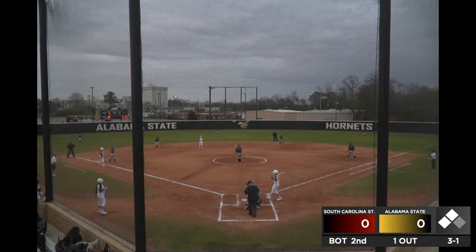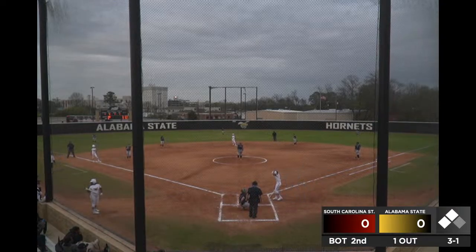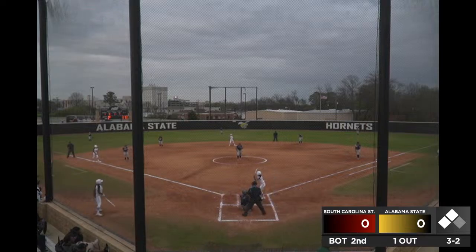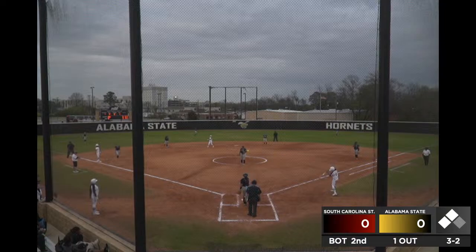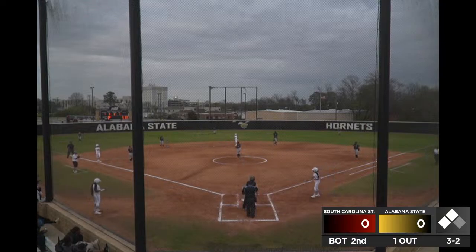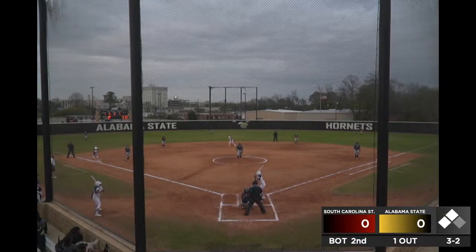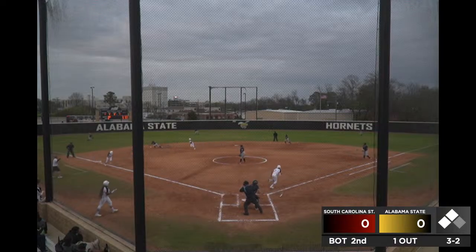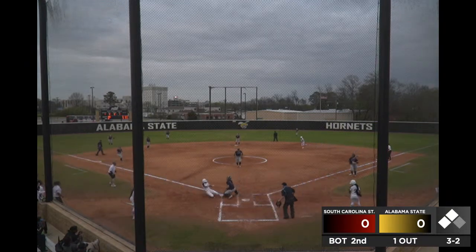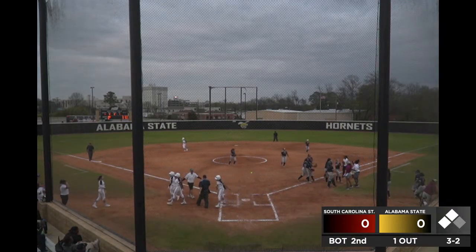Miller with the 3-1. Thought that might have been ball 4. That'll move it to full count. Count now, 3-2. Full count. And the 3-2 is knocked to the shortstop, but went past her. And will she be out? And out at home is Gardner.